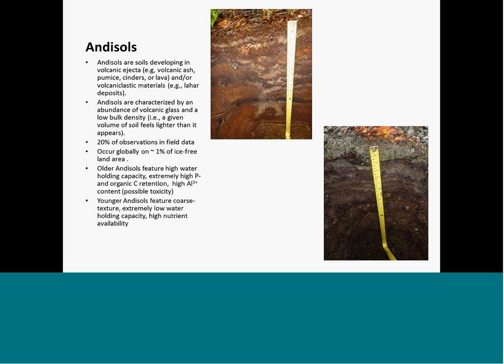Soils that are well developed feature a high water holding capacity, high phosphorus and organic carbon retention, and sometimes have high aluminum content that's sometimes toxic to microorganisms, which then leads to the accumulation of organic matter because it can't break down, and also really on phosphorus. The younger andesols feature coarser textures because they have just fresh volcanic glass in there that's really coarse, extreme water holding capacity, which can lead to flash floods and those sorts of things, and then high nutrient availability because that fresh is bringing in new materials that can then provide. So they can be very productive, but if older, they can be very restrictive in the availability of nutrients.